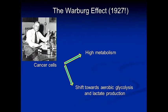glycolytic switch. Now, we knew for many years, and Nabil introduced this concept, that cancer cells have a very particular metabolism. And this was described many, many years ago by an amazing scientist called Otto Warburg.